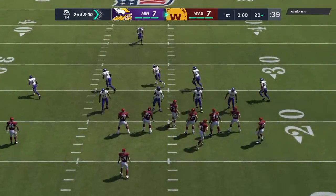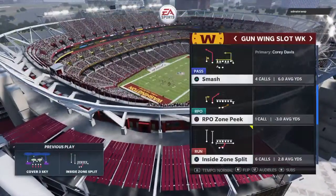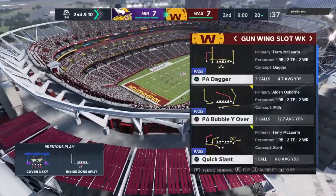The rush defense stout on first down. Here's 2nd and 10 from the 20. These two teams all tied after one, 7.